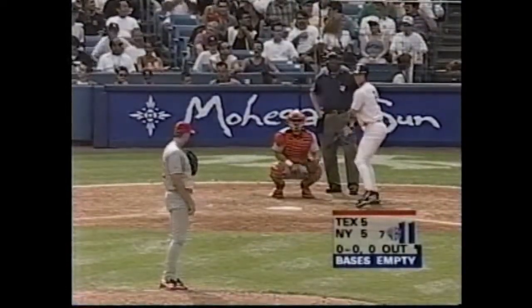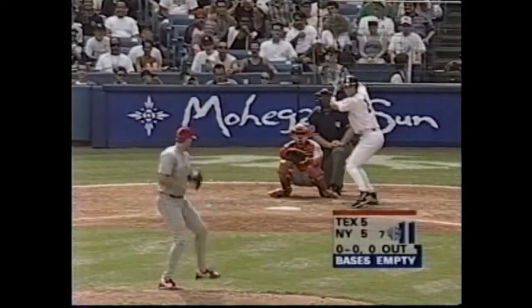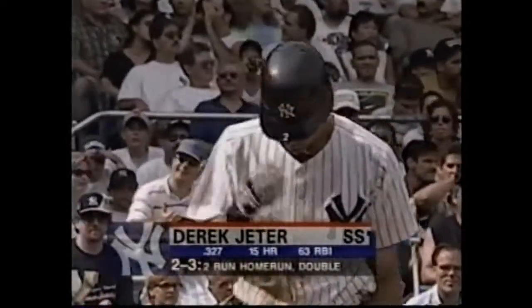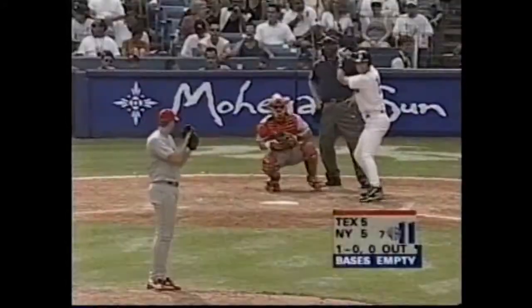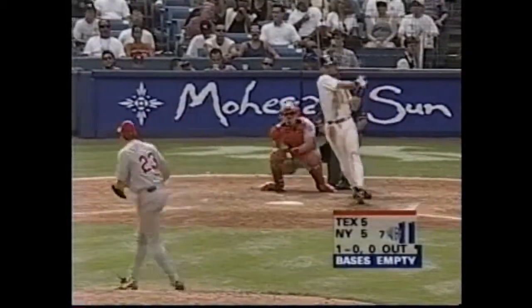Derek Jeter will lead off this inning. 2-run homer in the first and a double in the third. He's now batting .327 as he takes a ball inside. Batting .327, 15 homers, 63 RBIs. One and 0 the count to Derek Jeter. Foul back.